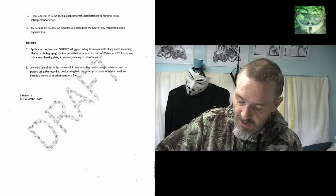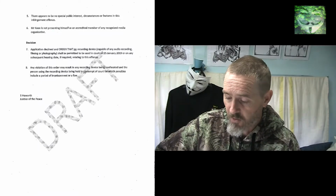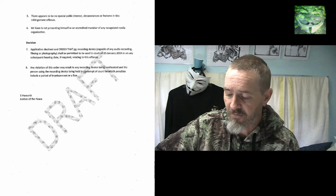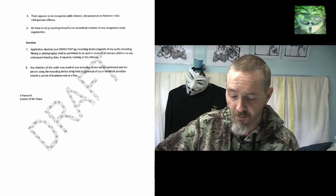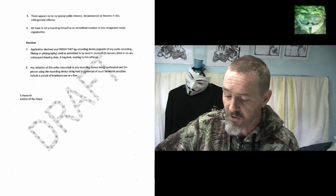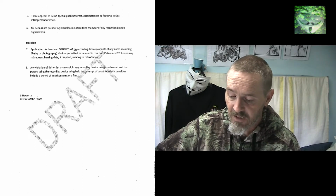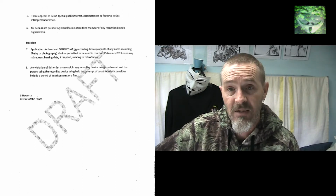Decision. Application declined, and order that, and here's the kicker, underlined, no recording device capable of any audio recording, filming or photography shall be permitted to be used in court on the 25th of January 2019 or on any subsequent hearing date, if required, relating to this offence.